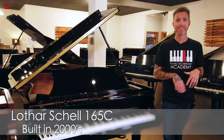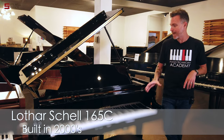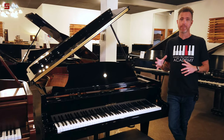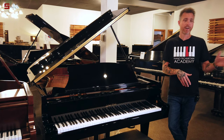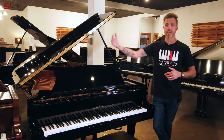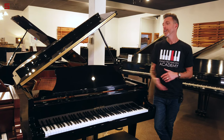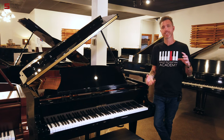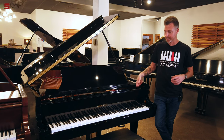So this piano measures 5'5" from the very front to the very back, which is actually a really weird size for a baby grand piano. Usually baby grands are about 5 foot, 5'1", 5'2", maybe 5'3", and then they jump to parlor, which is about 5'7", 5'8", 5'9", 5'10". We rarely see them in the middle in this 5'4", 5'5", 5'6" size, but that's what this one is.